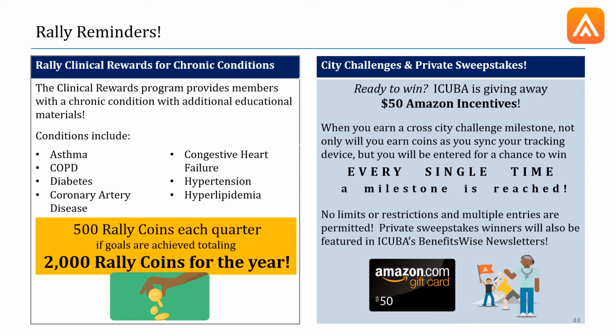We also want to remind everybody to participate in those city challenges, which will enter you into the private sweepstakes. ICUBA is giving away $50 Amazon incentives every 14 days. So when you earn a cross-city challenge milestone, not only will you earn coins as you sync your tracking device, but you'll be entered for a chance to win every single time that milestone is reached. There are no limits or restrictions, and multiple entries are permitted. In fact, we have repeat winners already. So if you are interested in a $50 Amazon gift card, download the mobile app and get started.